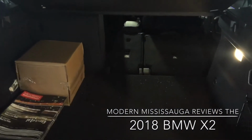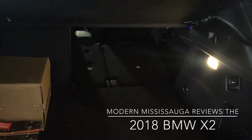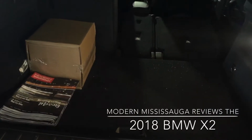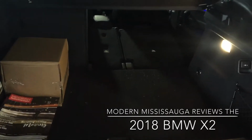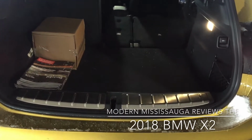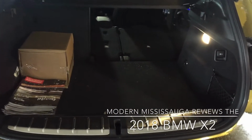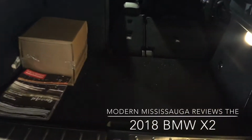So seats down. Sorry, 2 of the 3 seats are down. It's a 40-20-40 split. So with the seats up, cargo space is 470 liters. Seats down, 1,355. So there's plenty of space to do whatever it is you need to do. Skis, hockey sticks, band stuff, sports stuff, small road trips, big road trips, any kind of road trips at all.